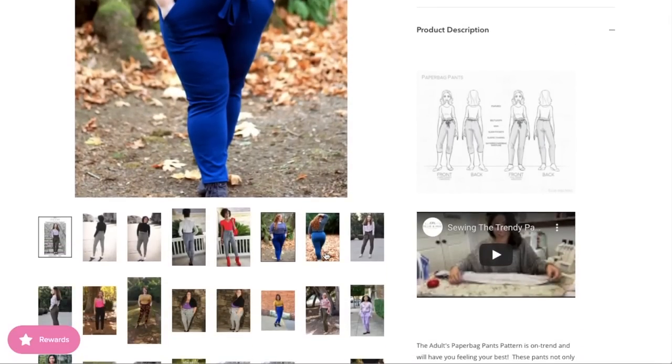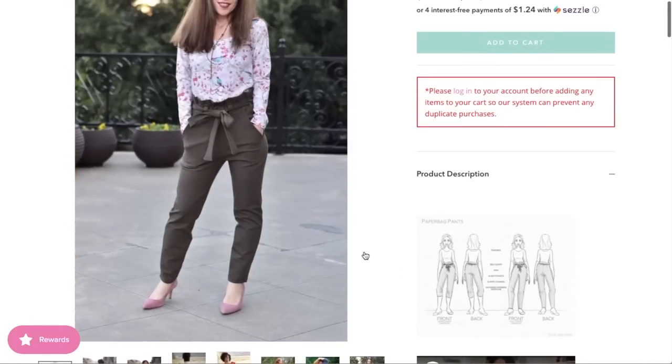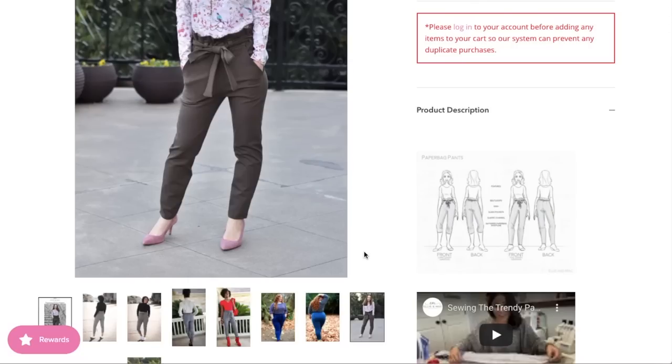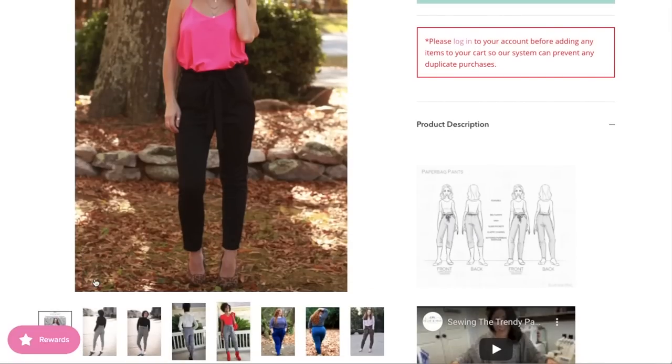A lot of hands in the pockets. Hands in the pockets make me nervous as someone who's looking at these photos, because it makes me think that they're trying to hide something. Like they're pulling the pants crotch down because maybe there's some camel toe or they're too tight, and so they're pulling them away from their body a little bit. You know what I mean?